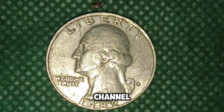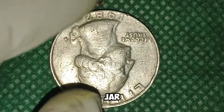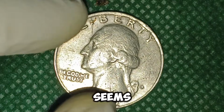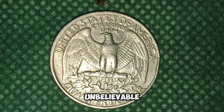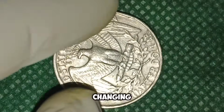Welcome back to the channel. Today we're going to talk about a coin that might just be sitting in your pocket, your drawer, or your old coin jar, the 1982 P Washington quarter dollar. This is one of those coins that people often overlook because it seems so ordinary. But what if I told you that one rare version of this same coin has been valued at an unbelievable $1.6 million? That's right. A 25-cent piece that turned into a life-changing fortune.